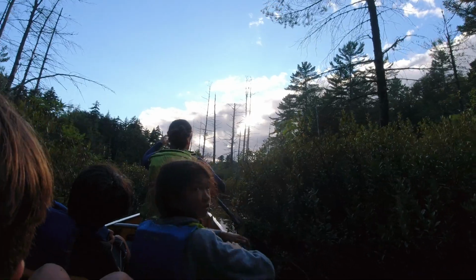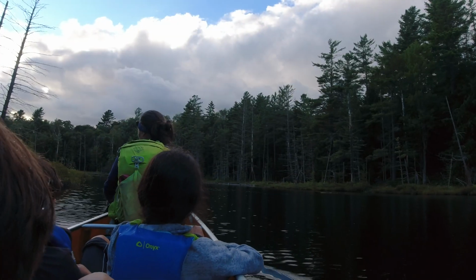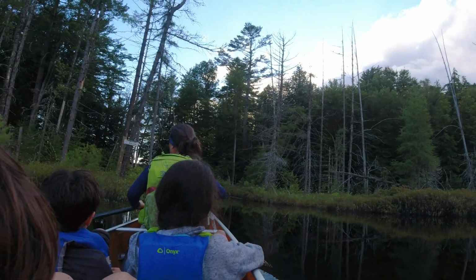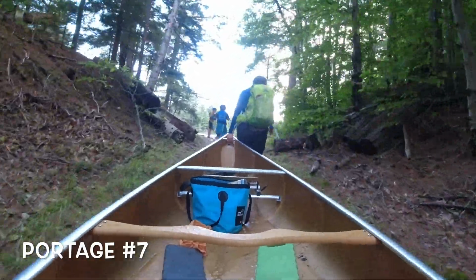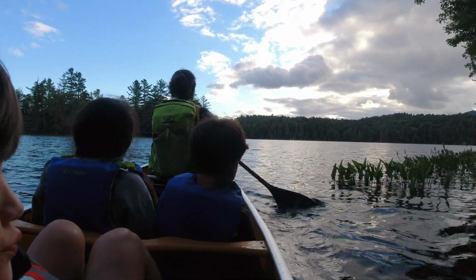All right, we're back in Bog Pond, and we're just going to beeline it through these quickly. This is warm, huh? It's amazing how much colder that one is. All right, zip around the bend here in Bear Pond, and before we know it, we're gonna be back at Little Long Pond.